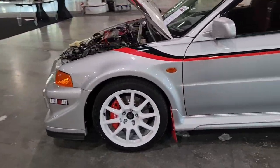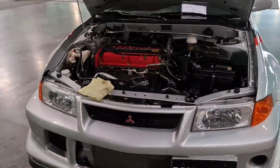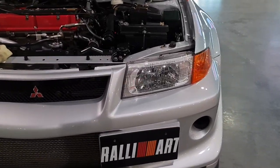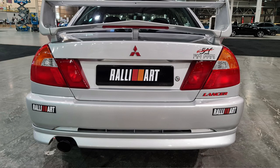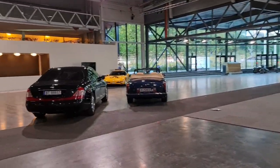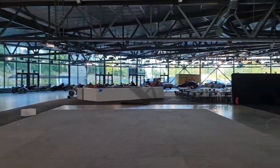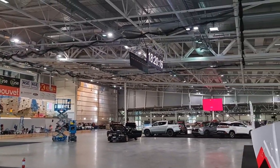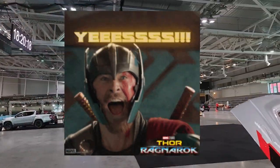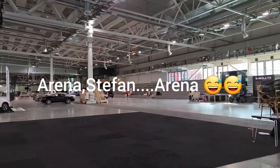Lancer Evo is the first car of mine to get here, and it's really nice. And I made some rally art number plates. I made them myself, plexiglass, and painted them black, and yeah. So there's a lot of cool cars already, actually. A Maybach, Rolls-Royce, tons of cars. And obviously you can see how huge this hall is. Massive. It's in like hockey stadium kind of, so it's massive.